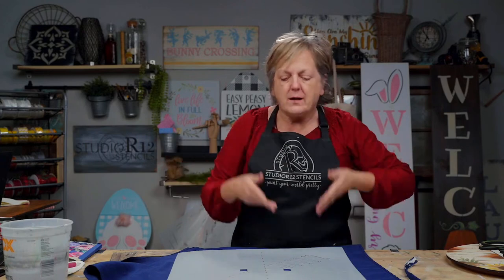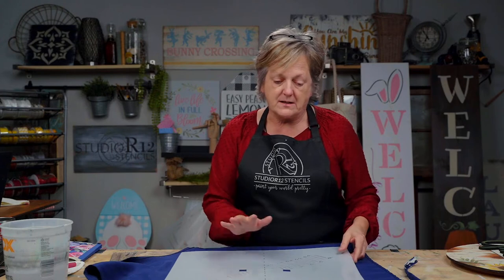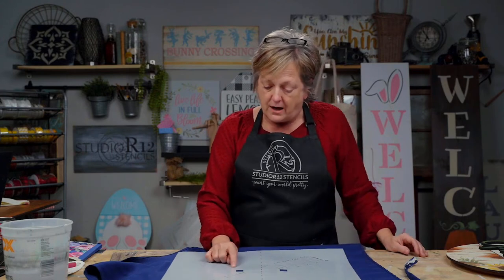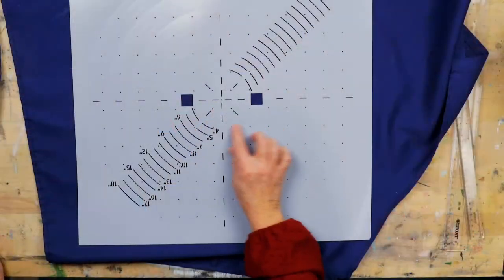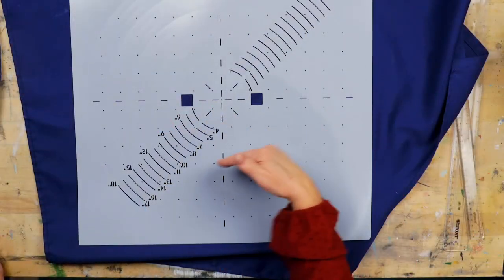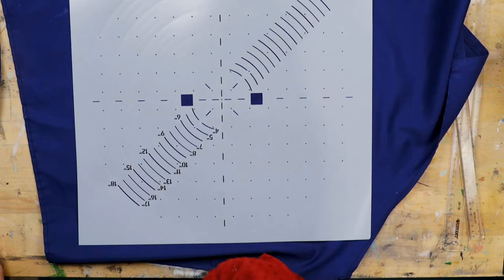And then it is the trendiest trend of trends right now to do lots of bands on these round signs. So this seemed like such a great idea. And then all of the dots are equal across and across, so that you can decide where you want your band and use the dots to make your mark.